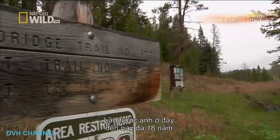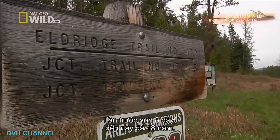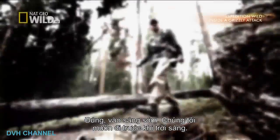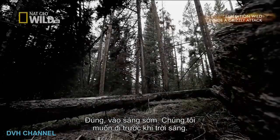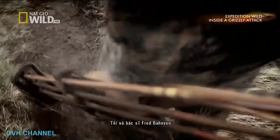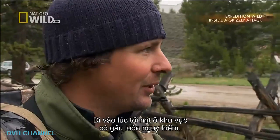Last time you were here, 18 years ago, it was dark, where you were going to go hunting with your buddy, right? Right. It was early in the morning. We wanted to start at the trail before it got light. I was with my good friend, Dr. Fred Monson. We were coming in bow hunting for elk. And walking up in the dark in grizzly country, you're always on your toes.